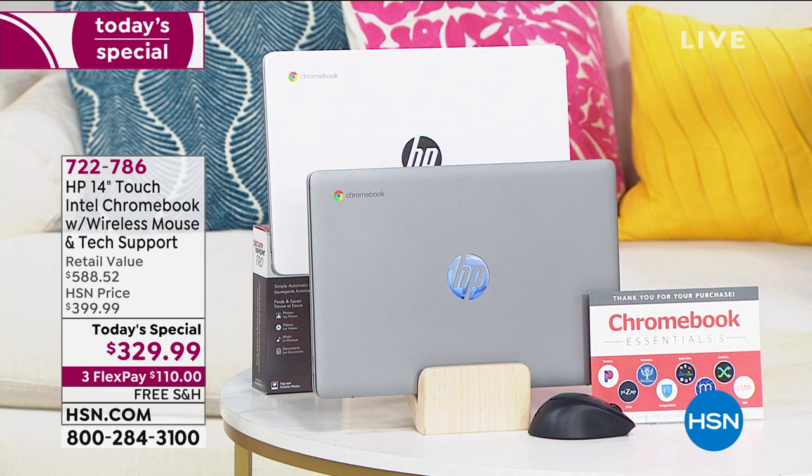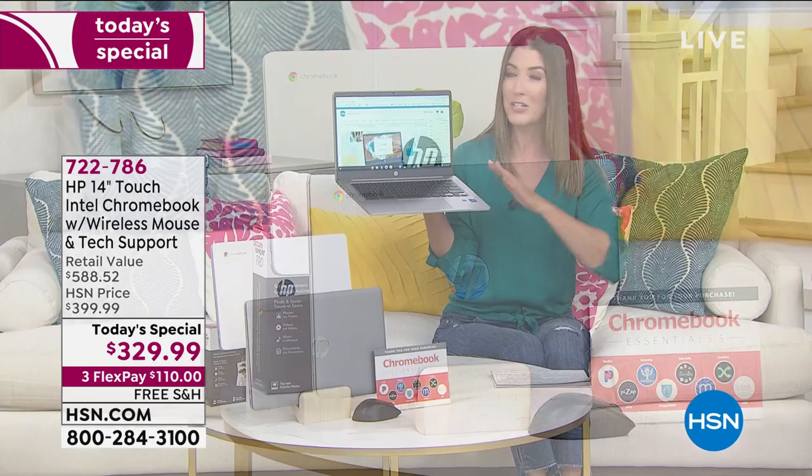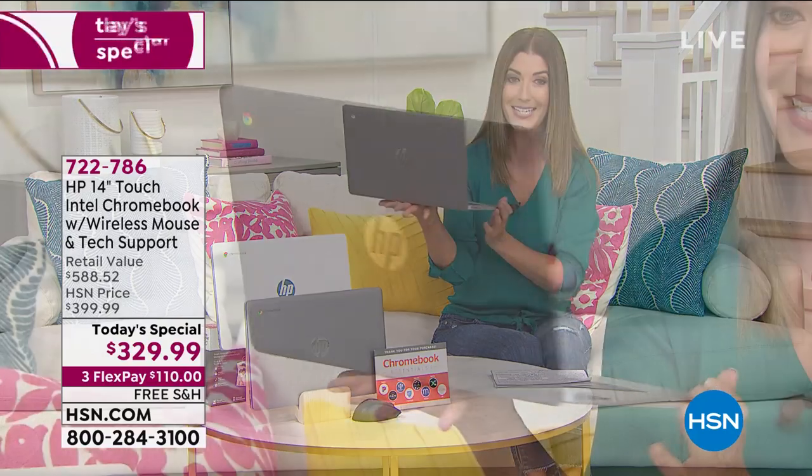We have the white and we have the silver. Once you jump right in, you're gonna get one of the best experiences. It's gonna be faster, it is going to be simple, it's gonna be secure, and it is going to be lightning fast. So if you're looking for a great laptop, this is your answer. We'll walk you through all the fabulous details.